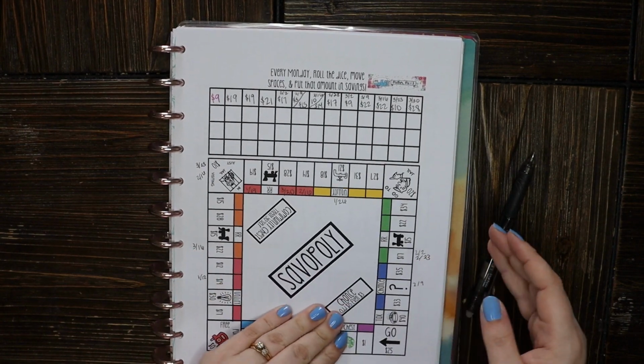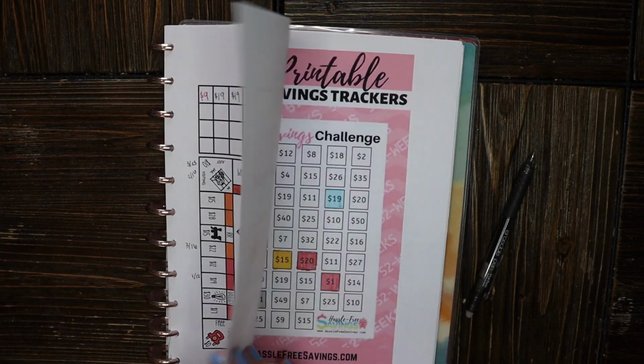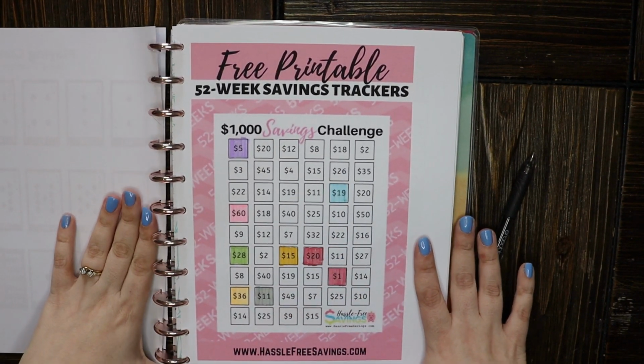Another savings challenge we are doing in March that we have been doing all throughout the year is my 52-week savings tracker.